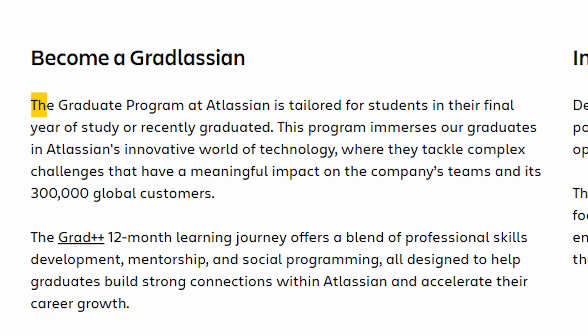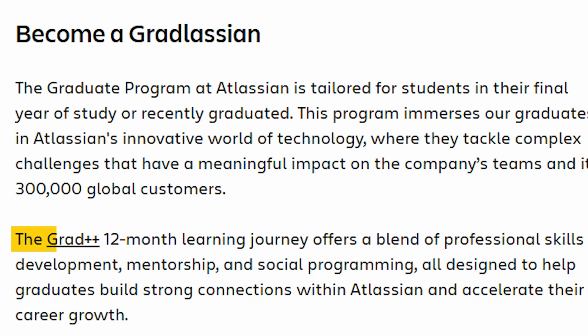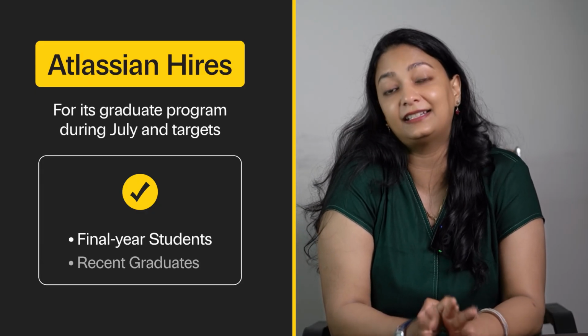Now, for those of you in your final year or just out of college, Atlassian also runs an Atlassian graduate program. This is a program which gives you an opportunity to join Atlassian full-time as a software engineer, a designer, or in any other technical roles. It is a 12-month program where you will work on their products and learn professional skills from mentors at Atlassian. Atlassian usually hires for this graduate program during July and targets final year students and recent graduates.